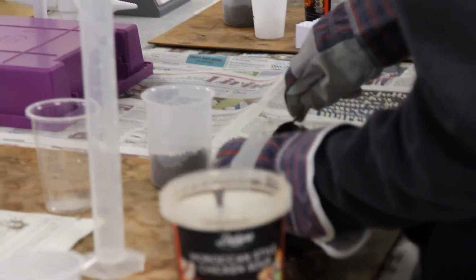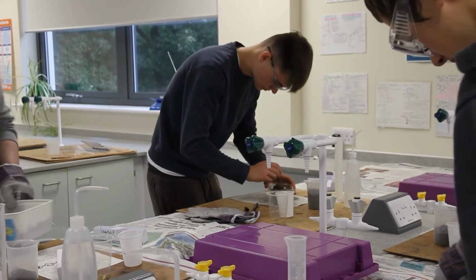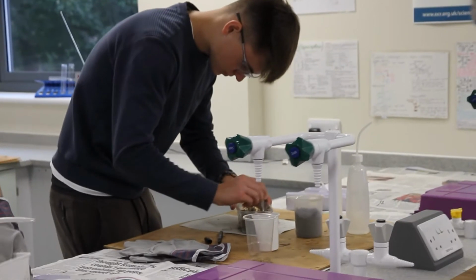So surveying is a big part of it. We do some architectural design type work, so they learn how to draw, quantity surveying, we do some science. So it's a huge subject.